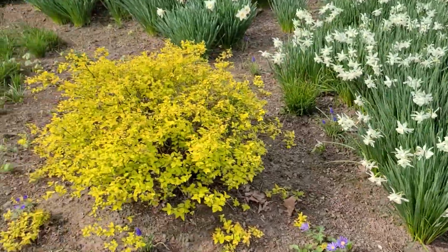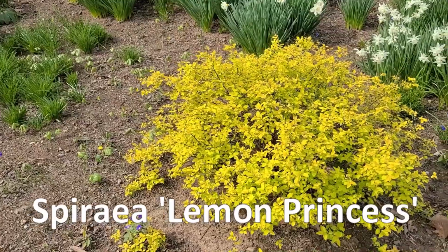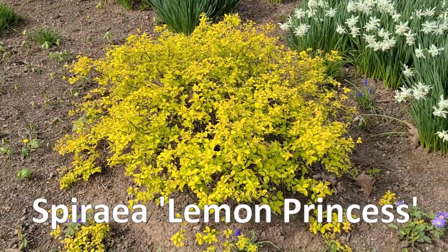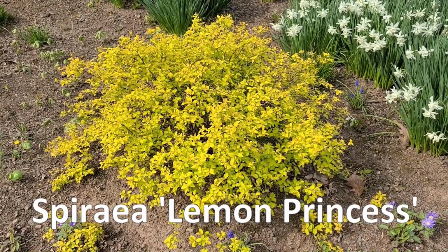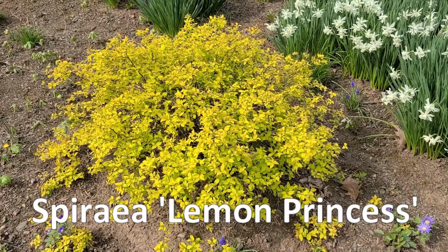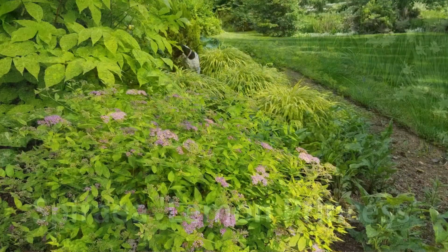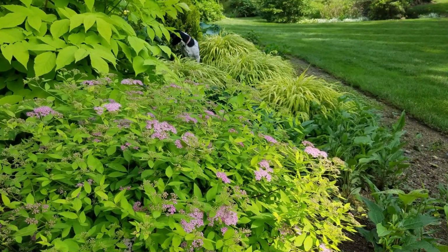Also, I wanted to show you this golden yellow spirea. This is one called Lemon Princess, a variety that I've been growing here in this spot for at least 15 or 16 years. I never really do anything to it. The deer never bother it. It's tough, it's hardy. I could prune it back, but I never seem to have time, so I pretty much just leave it as it is.